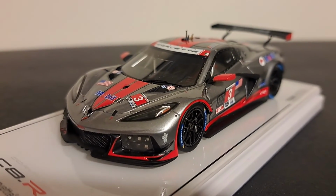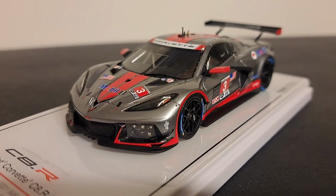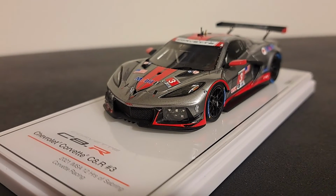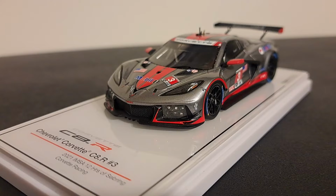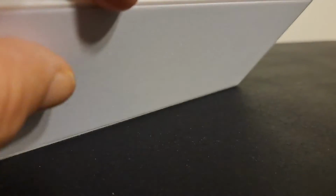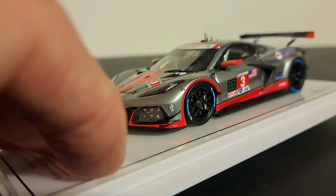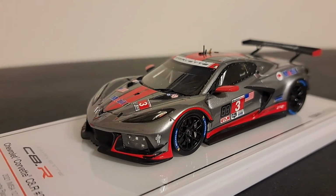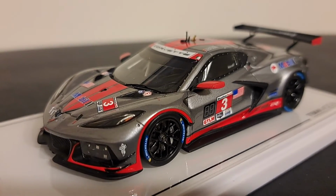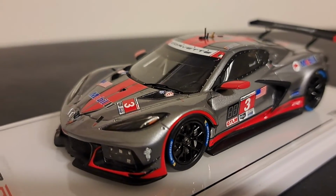Now this car is absolutely beautifully rendered by True Scale Miniatures. As I mentioned, it comes on what I think are the absolute best in the business bases, these white marble-looking bases that have a very, very soft felt finish underneath. Now the car is produced in exacting details. The silver sparkle finish is absolutely phenomenal.